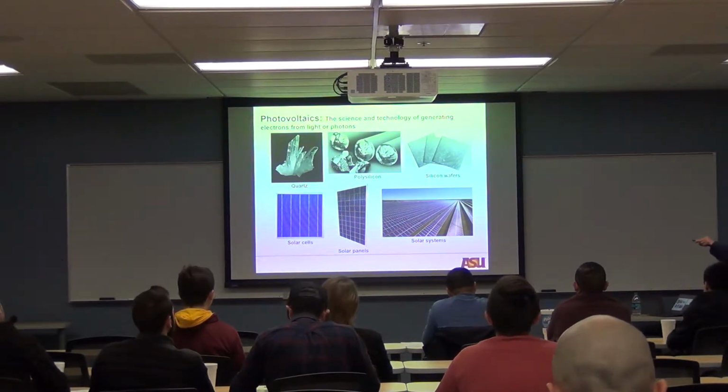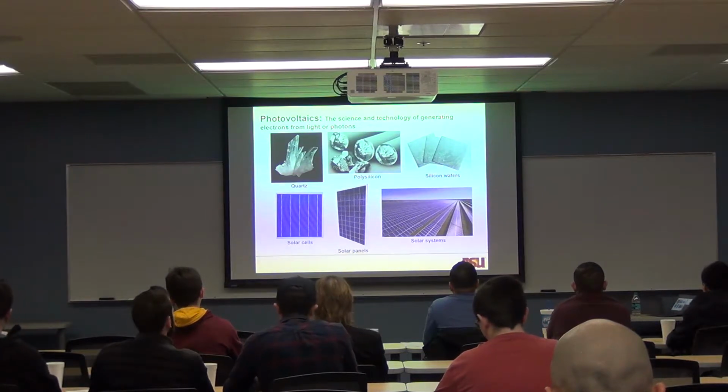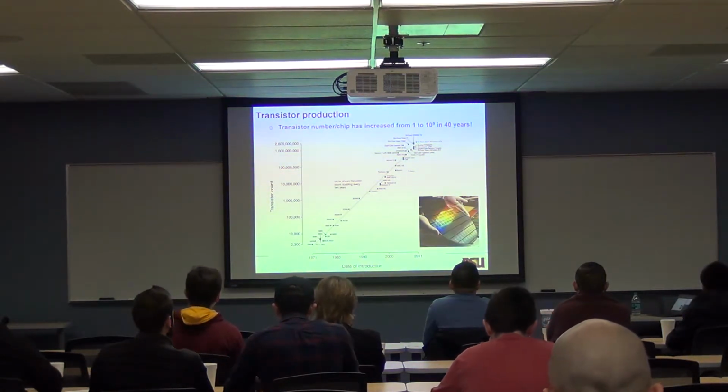Then where does this silicon come from? Quartz. Quartz is the starting material to make these solar modules. Okay, that's the photovoltaics. ASU actually is pretty strong in photovoltaics, and we have a national center on photovoltaics.